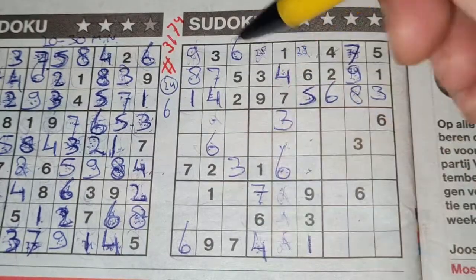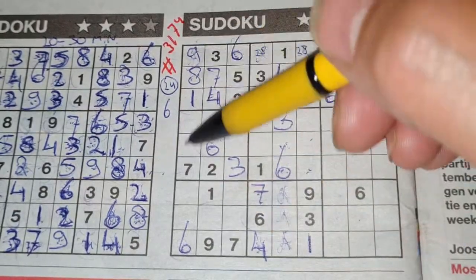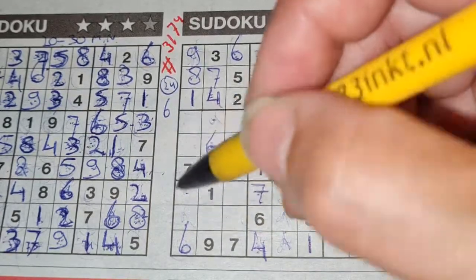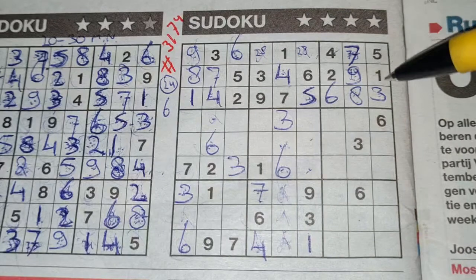3 in this third column, 3 in the second column. So in the first column, the only 2 places for the 3 should be here or there. We see there 3, no 3 there, 3 should be there.